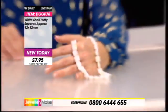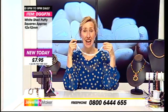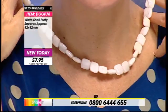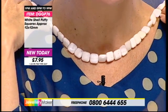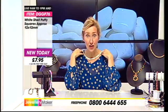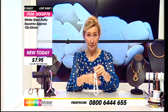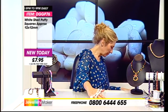Here we go. All of that gorgeousness for as little as £7.95. Look how strong they are on the neckline in terms of that white, strong sense of identity. They really stand out. So you might only just use a few. You might be keeping it asymmetric. They might be dotted in to really give that splash of brightness to some darker colours today. £7.95, an absolute steal. That was box number which, darling?